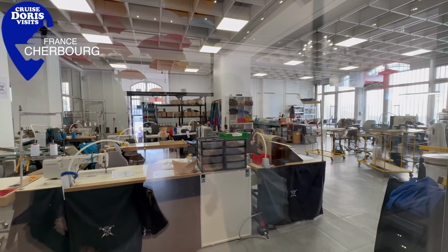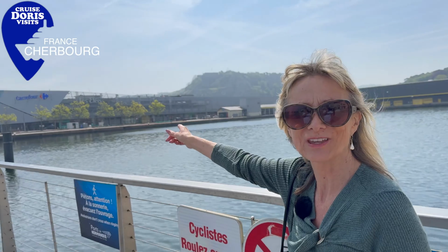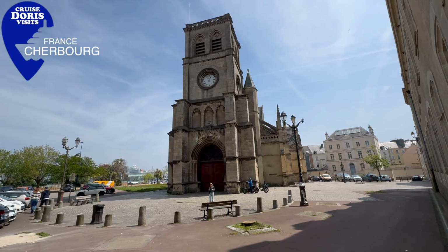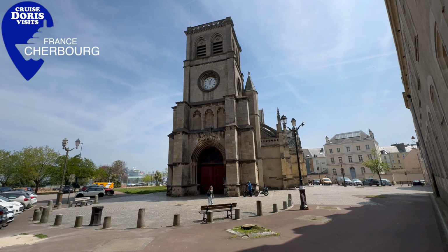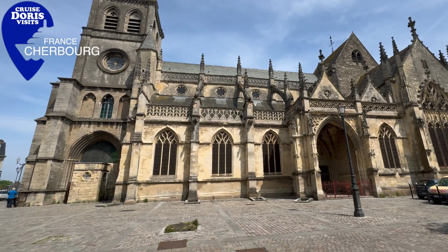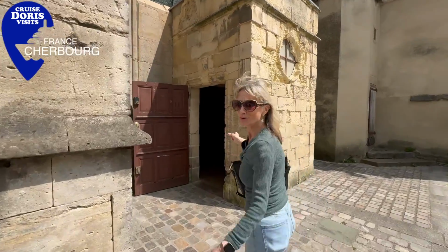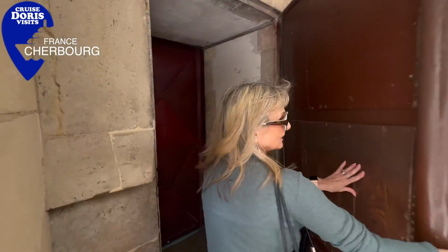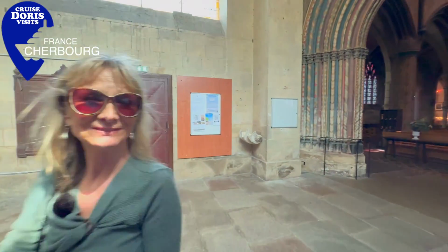If you want to go further afield, the station is just at the end of the harbour, and if you're treating this as a duty-free stop, there's a Carrefour just across the bridge there, and I have seen people come out with laden bags. The Basilique de la Trinité is an 11th century cathedral. The entrance is around the side. So this is the door here. You go through here and in here.